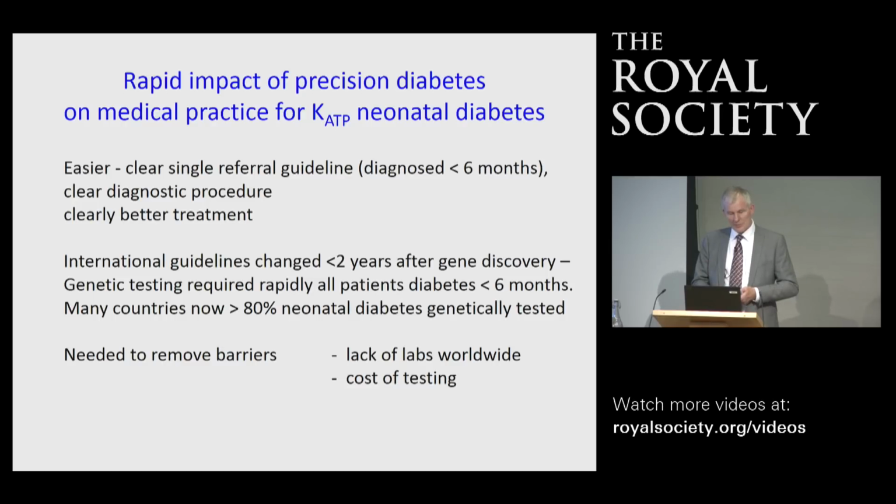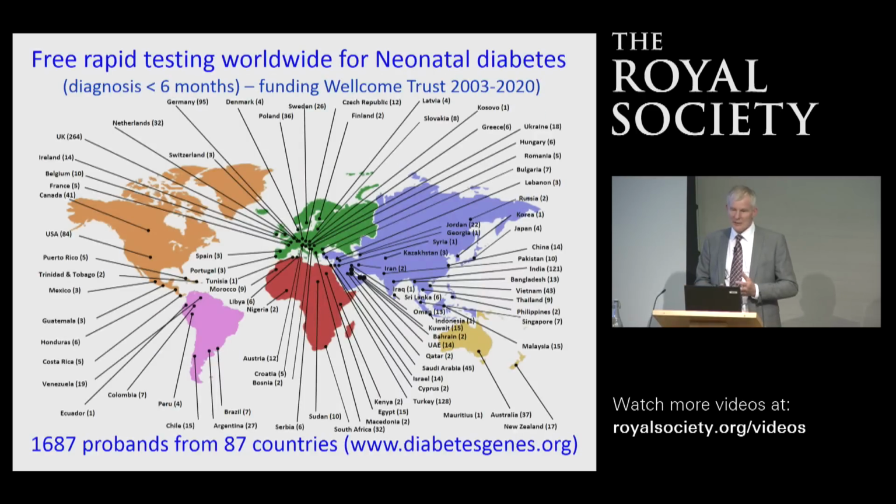At this point, we had a patent on the gene, because that's what you're encouraged to do by a university. And so we actually took the decision to drop the patent and to make it free. With the help of the Wellcome Trust, who paid for all that testing, we've managed to offer free testing for anybody under 6 months. And what that has meant is that it's come in throughout the world. We're now up to around 1,700 patients from 87 different countries.